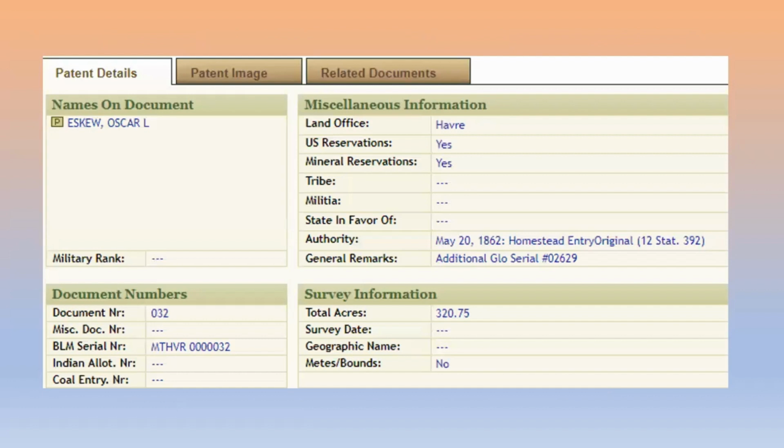This is my grandpa, Oscar L. Eskew. I was so pleased to find his land. He got his land at the Havre Land Office. And note that the United States had reserved the mineral reservations and said, no, you can't have those. But this is a homestead entry original, with the authority being May 20, 1862, the 12th Congress statute, etc.